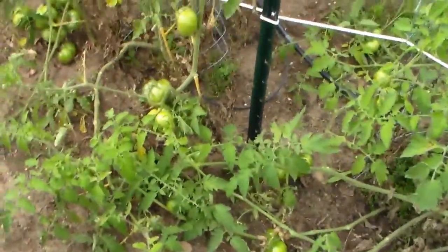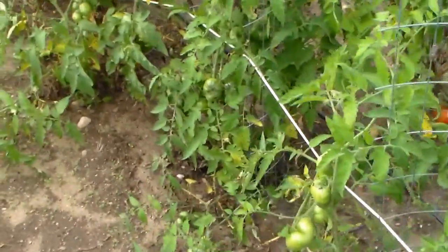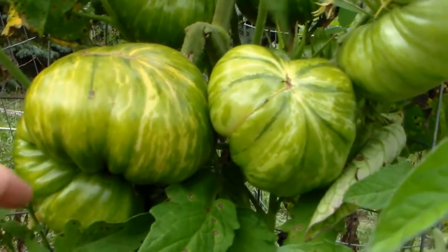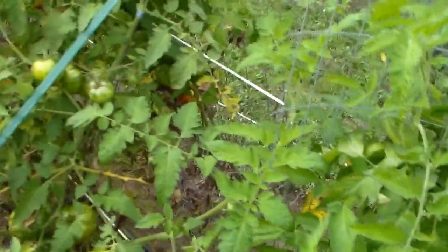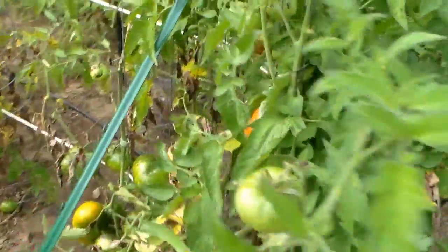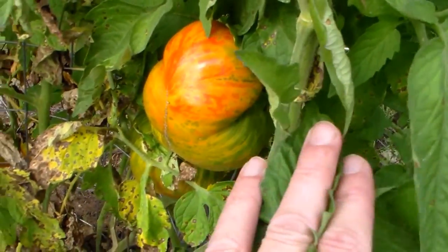You can see all these tomato vines are starting to just go crazy on me over here. These are solar flares. This is what a solar flare looks like before it's turning red, and you can see how big, that's one tomato. One of the solar flares that I took off was 13 ounces. And it is a meaty tomato. It's not very seedy, not very watery. So it is a really nice tomato. You can see another beautiful one right here. And that's one right over here that's just starting to turn red.